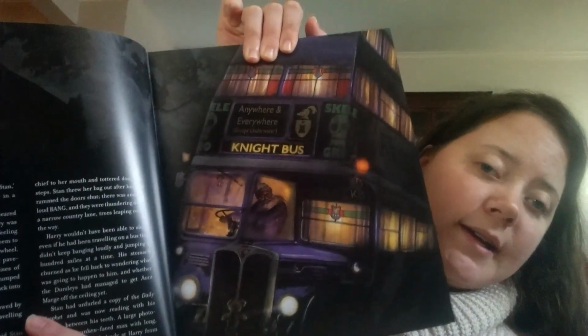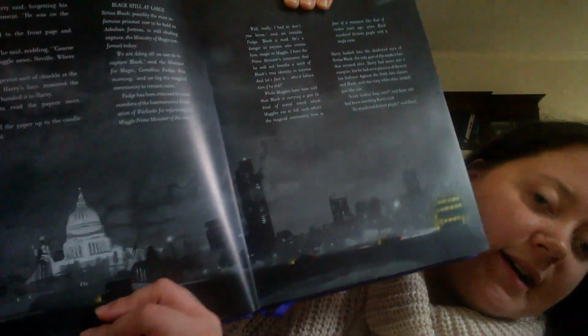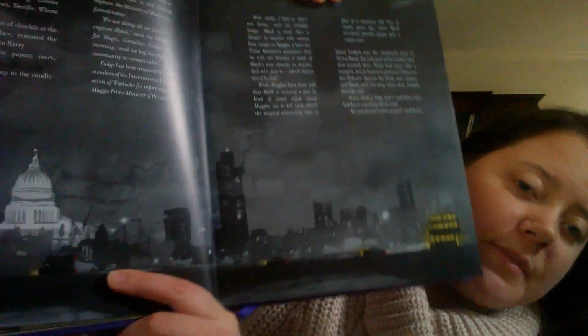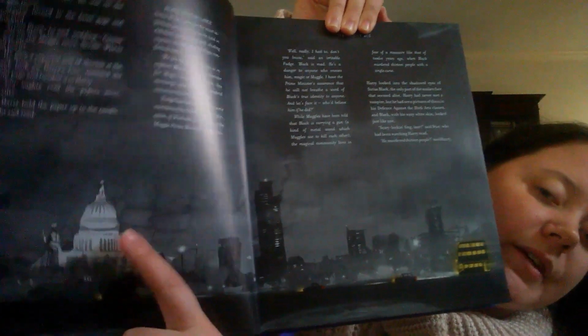Okay, next we have the Night Bus again, and I like that it is pretty much exactly how it is on the cover, and I just love it because that's exactly how I picture it from the film, so I really, really love it. And he does these kind of along the bottom illustrations, and I really like those. I love that they've got what I think is the Old Bailey.